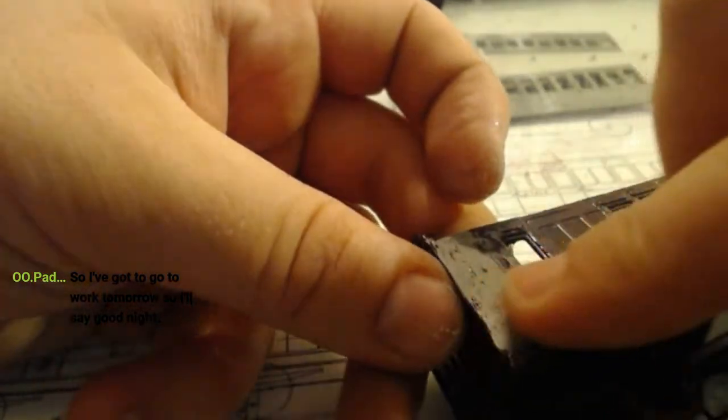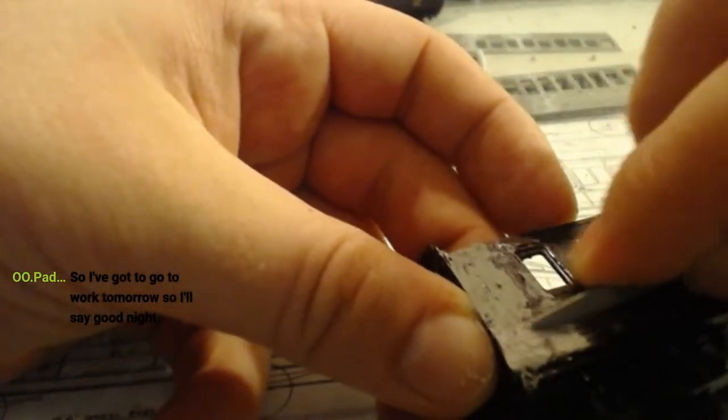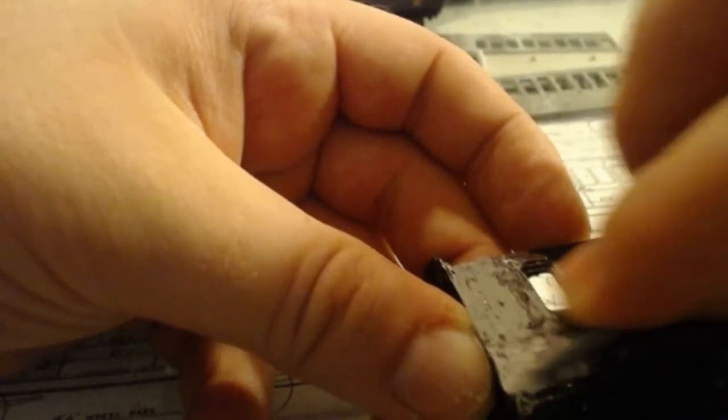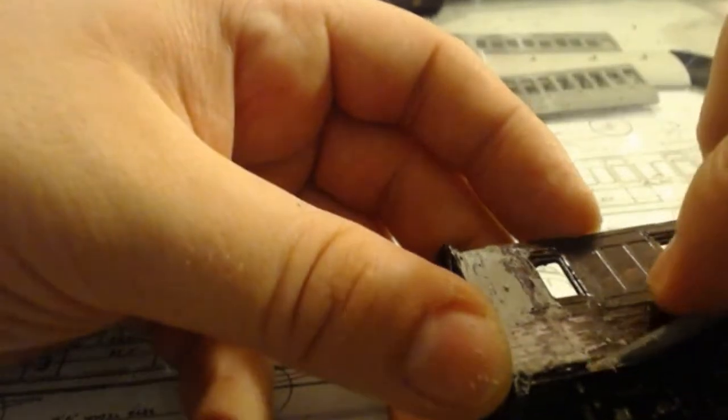Well, that bit certainly looks a lot smoother than it did during our rush job to get it painted so that it could sit for a nice photo last week.